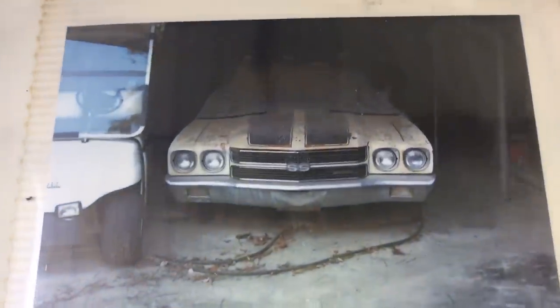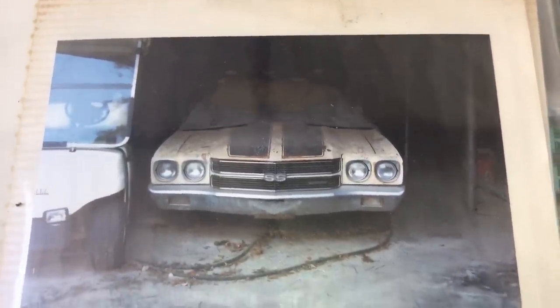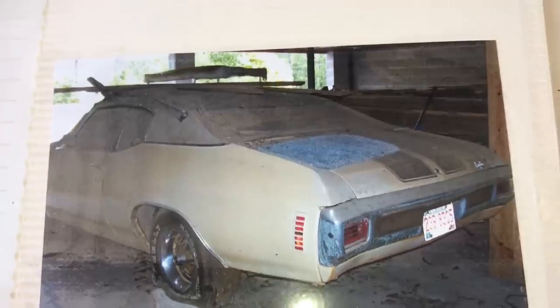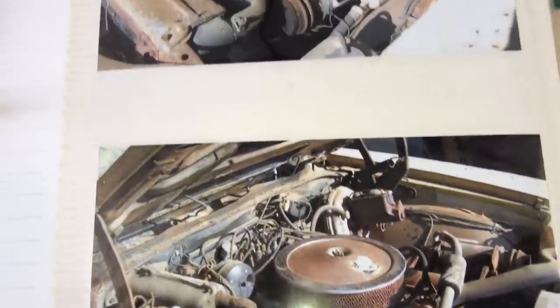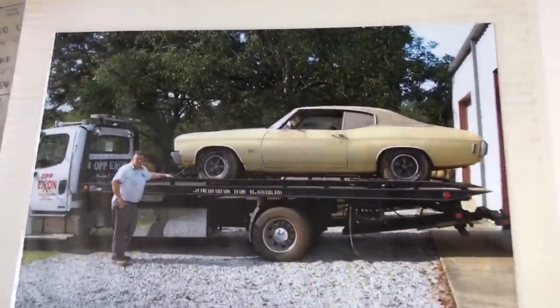And there's the car where the current owner found it after Mr. Pierce had passed away. Really cool Gobi beige car. And some photos of the way that it is now. There's the extraction the day that the car was purchased.